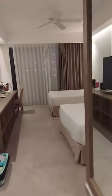So this is smaller than the rooms that I normally get, but it's still pretty nice. This trip I'm not solo on. I am here with my sis, Victoria.